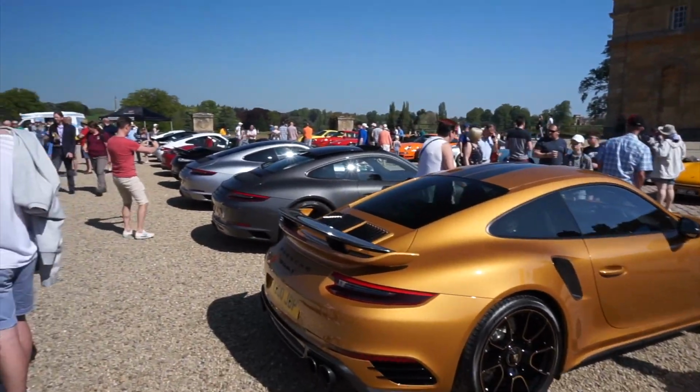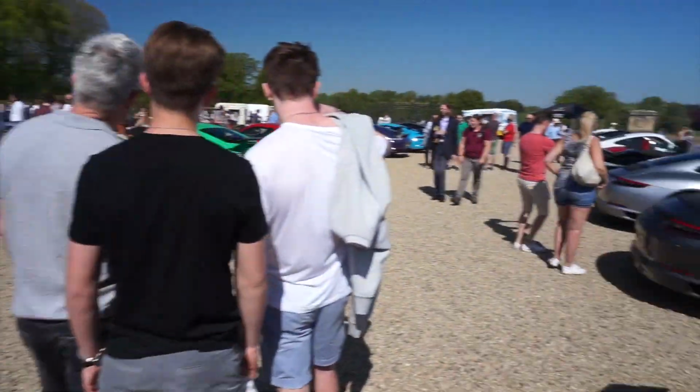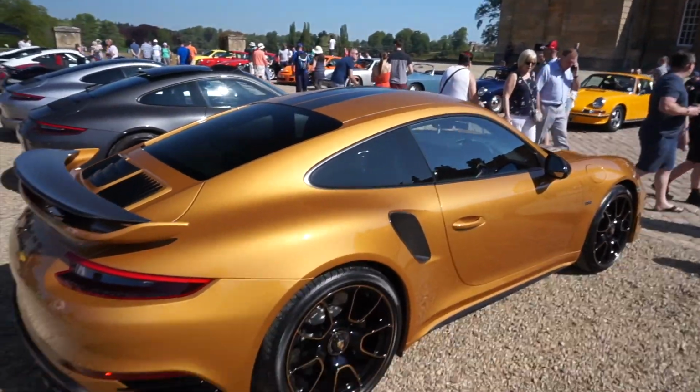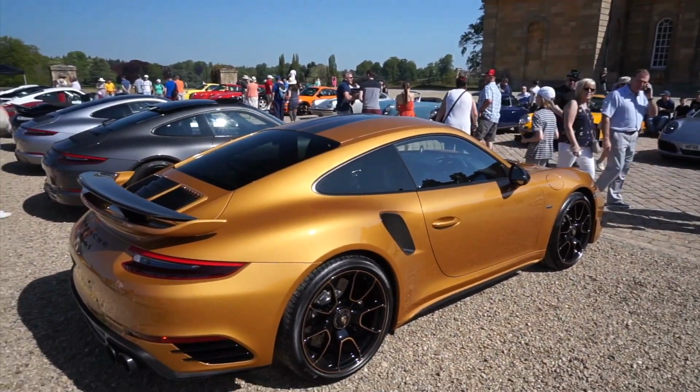So this is the Porsche section. I think it's the 50th anniversary of Porsche this year. I don't know what is revving. I think it's that Challenge Stradale, but unfortunately I've got about 10 minutes left here, so we're gonna have to quickly have a tour around.